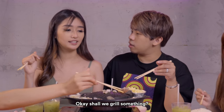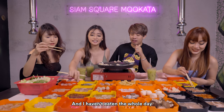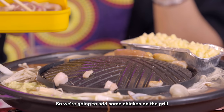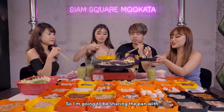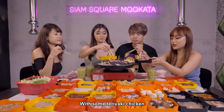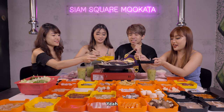Shall we grill something? Yes. I'm so hungry. It's like 4-5 p.m., and I haven't eaten chicken the whole day. So we're going to add some chicken on the grill, and this is the original chicken. So I'm going to be sharing the pan with some teriyaki chicken. Just listen to that sound, that sizzling.